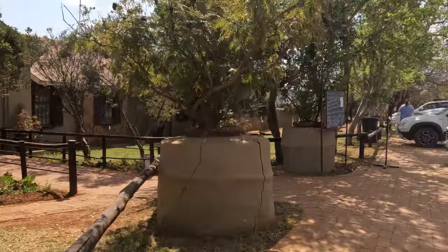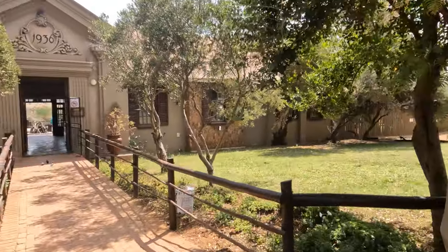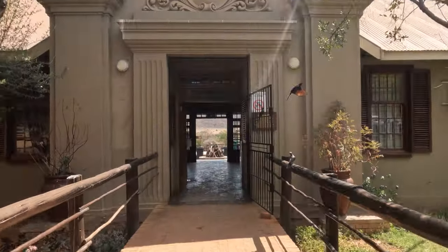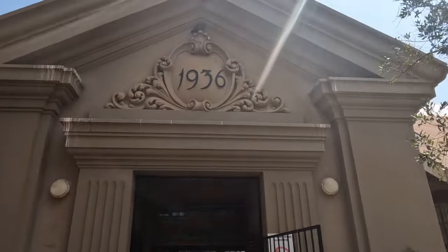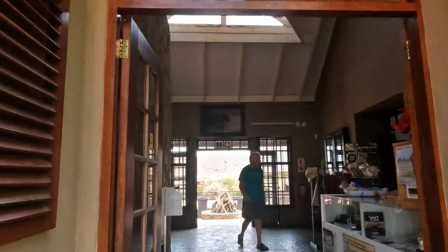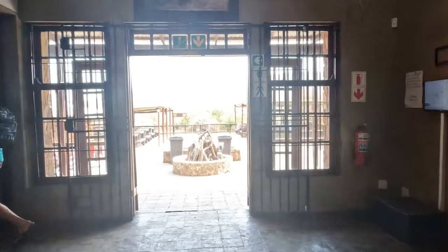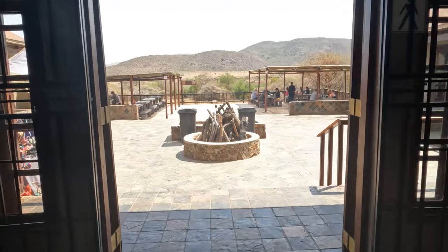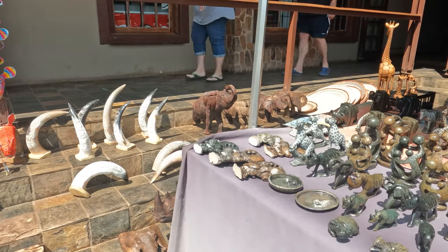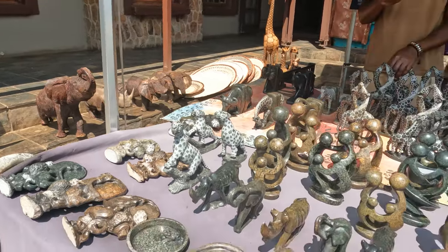If you decide that you're not going to bring your food along, there is one restaurant in the park, which is at the Pilanesberg Center. This building was built originally as the magistrate's building for the area. When the park was founded, the building was converted into the restaurant as well as the curio stalls. There are also bathrooms to use here.